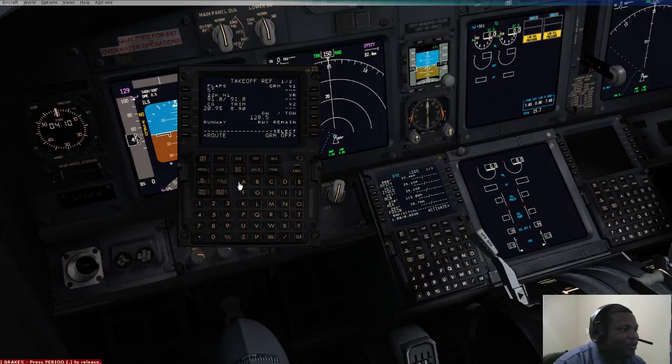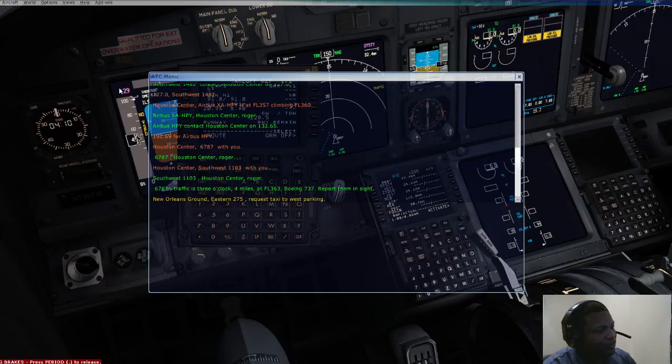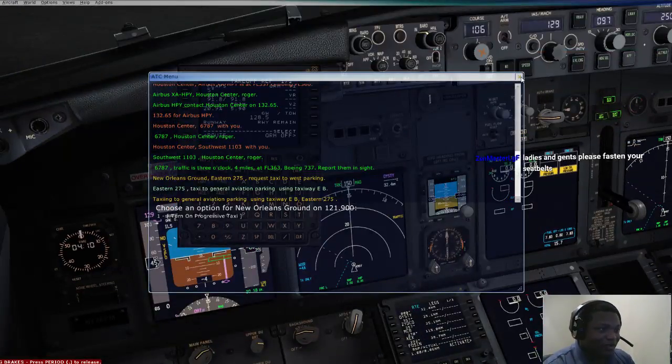All right, we are going to check the weather real quick. Let's see if I can find ATIS. Okay, no, it's not what I'm looking for. Actually, yes, there is a fasten seatbelt sign. Just because you're wondering, you mentioned that.